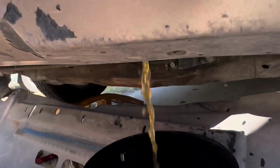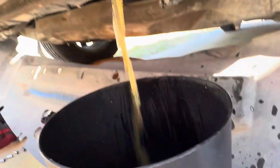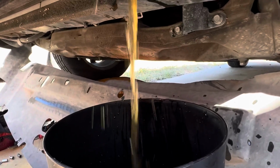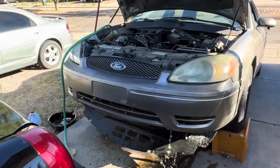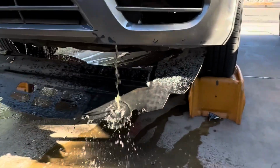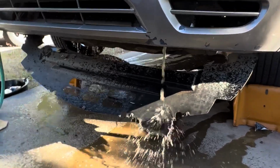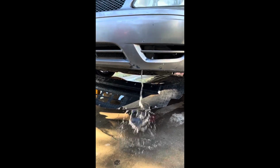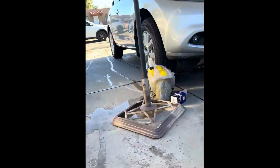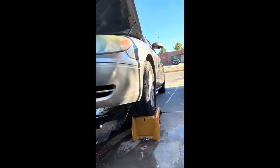Coolant getting flushed. I already got the oil flushed. Oil's already changed. I'm flushing it right now. I gotta get the hose running. That way it spits out all the bullshit. As you can see now it's clear, so we're good. I'm gonna remove the hose, plug that back up, and then add the coolant. And then I'm gonna put that door on right now.